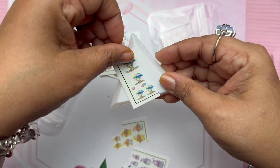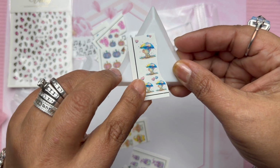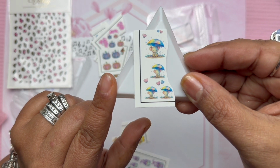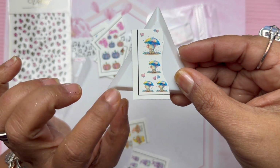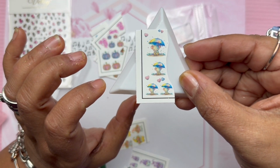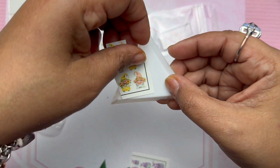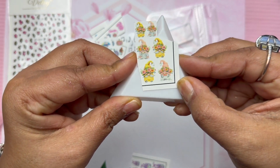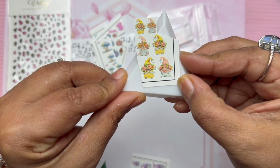And then we got a cute little teddy bear or a little mouse. I wanna say that's a little mouse. Little mouse, super cute for either some gender reveal nails or some Easter nails. Just really, really pretty. And then we have some spring gonks. Super cute. Love the little bit of flowers on their hats.